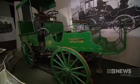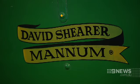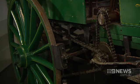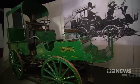built here in Australia. This is the oldest Australian piece in the museum. And what's more, it was built at Mannum. Built by the Shearer family. The Shearer steam carriage, as it was known, was taken for a test drive back in 1899, and it could reach speeds of 24 k's per hour.